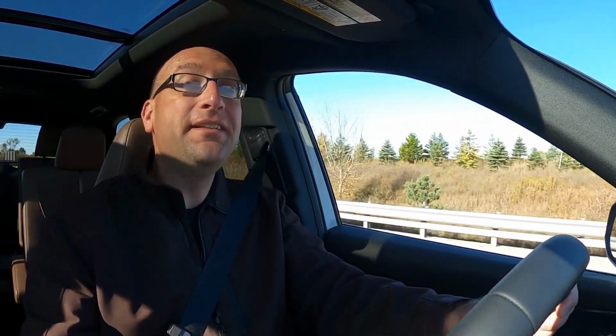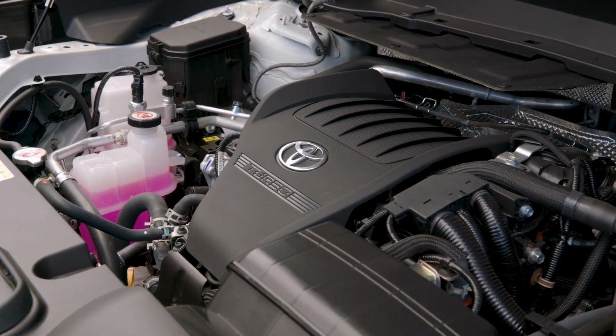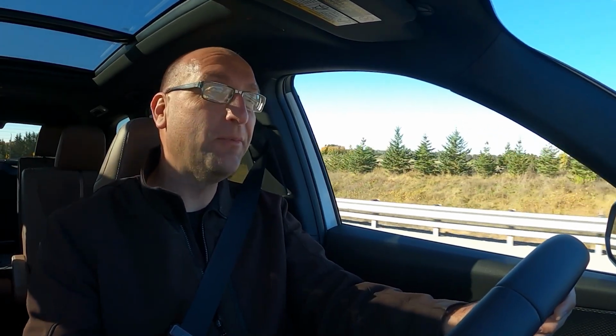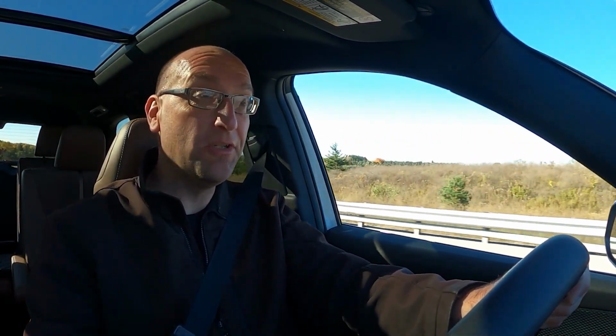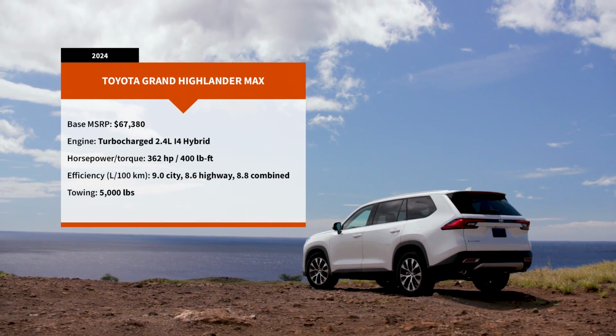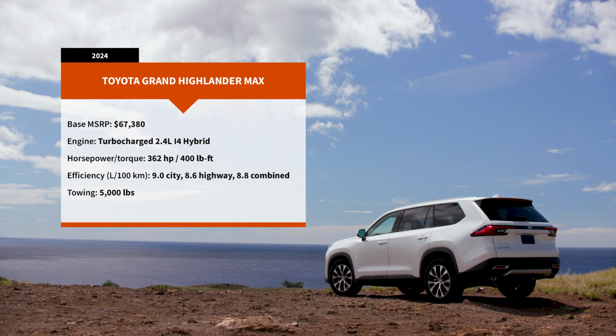You don't even need to take it easy on them. You will get easily into the 6 liters per 100 kilometers range, no problem. I've done it myself, and I'm a heavy guy, putting a lot of weight into a vehicle, so if I can do it, so can you. And as you can see from the spec box off to the side, this thing, despite its size and despite its bulk, does offer excellent fuel economy.